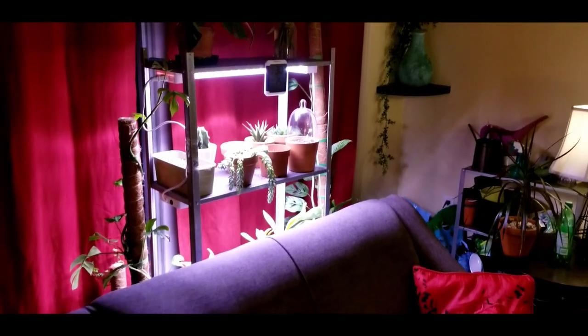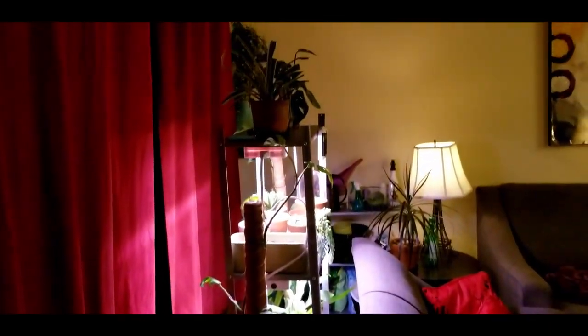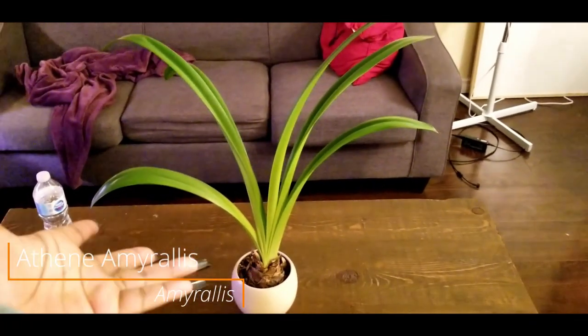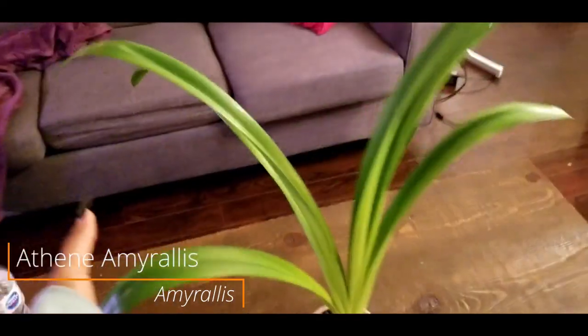Normally, this is what it looks like. I just have my sofa here, and then it's just all my plants just chill in this corner. And I have the plant tools over there. Now I'm going to show you guys my plants that are sort of just scattered around the house, around the crib, okay? So this right here is another unbloomed amaryllis bulb.